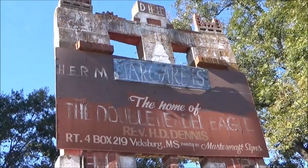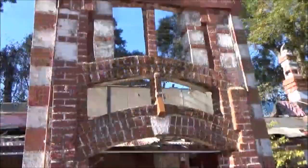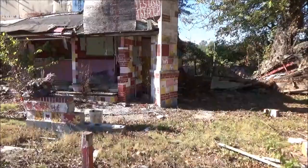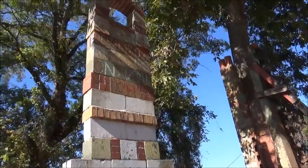This is the home of the double-headed eagle. I guess Reverend Dennis called himself the double-headed eagle, D-H-E. There's moss covering those stones, but you can kind of make it out.